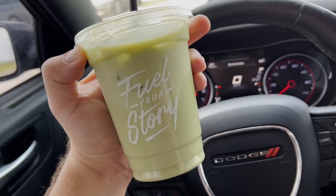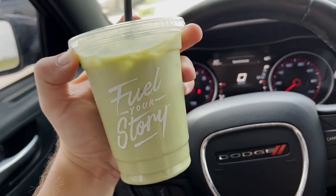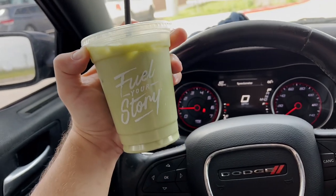If y'all haven't had Blackstone coffee, definitely give it a try. I mean, this is technically a matcha, not a coffee, but so good.